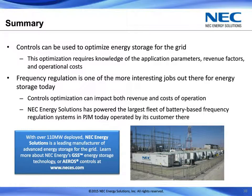So finally, I think we have shown that the controls can be used to optimize the energy storage for the grid. This optimization requires knowledge of the application, the parameters, the revenue factors, and operational costs. There is no one-size-fits-all, but you need to be able to provide a flexible, customizable solution to be able to satisfy the optimal business requirements.